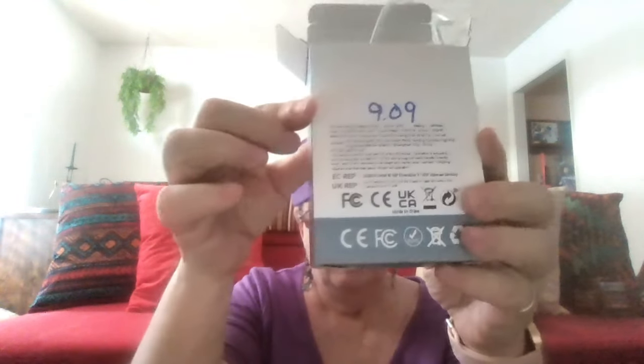This is what I do with it, a mini printer. It's a little mini printer. It was $9.09. It is the cutest little thing. Why would I get a mini printer? Two reasons. Number one, my big printer's not working right now. We won't even go into what it needs, but look at this little thing.